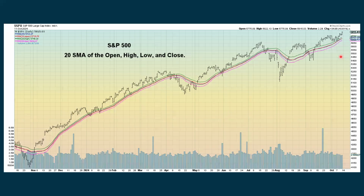Then this is kind of a variation of that. This is a 20-period moving average of the open, high, low, and close. That creates its own little mini rainbow here. And we're above all the lines and the lines are going up. This also confirms that the short-term trend is still positive.